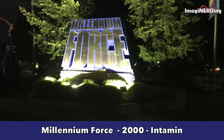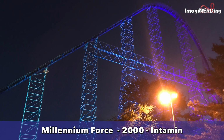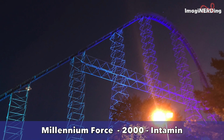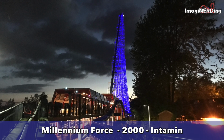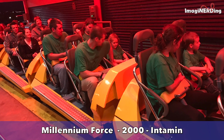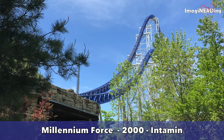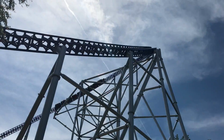Millennium Force opened in 2000 and is a steel coaster built by Intamin. When it debuted, it was the tallest and fastest in the world. It was also the first to use a cable lift system, which is surprisingly fast at getting you to the top of the hill. It reaches 310 feet, hits 93 miles per hour, and lasts 2 minutes and 20 seconds.